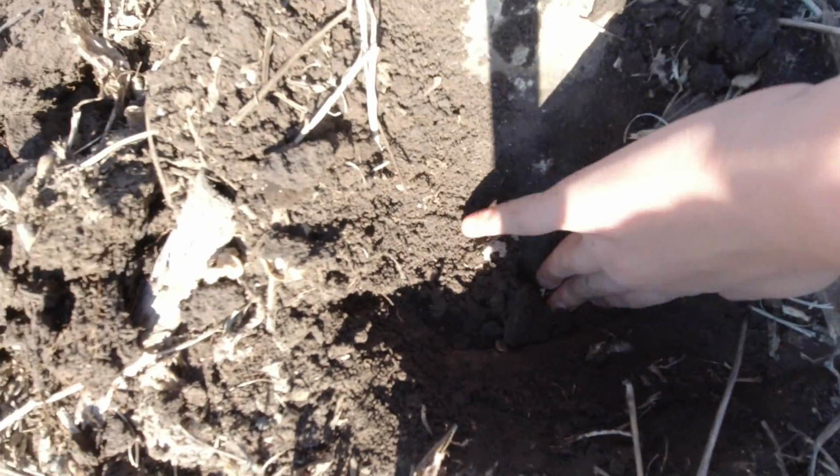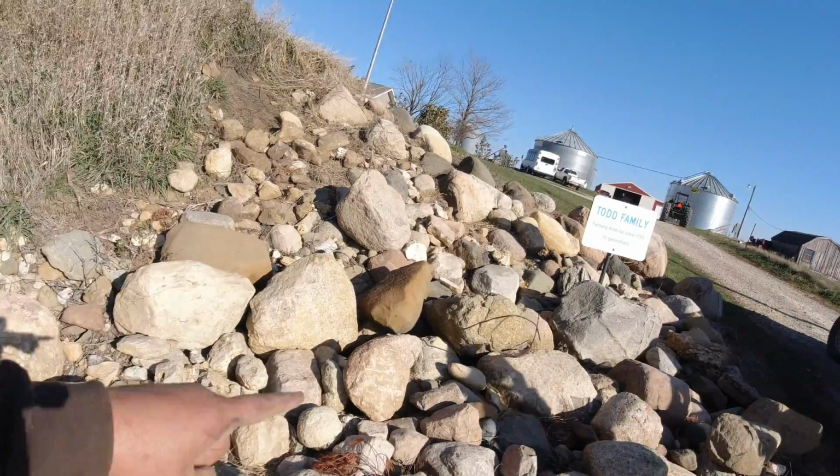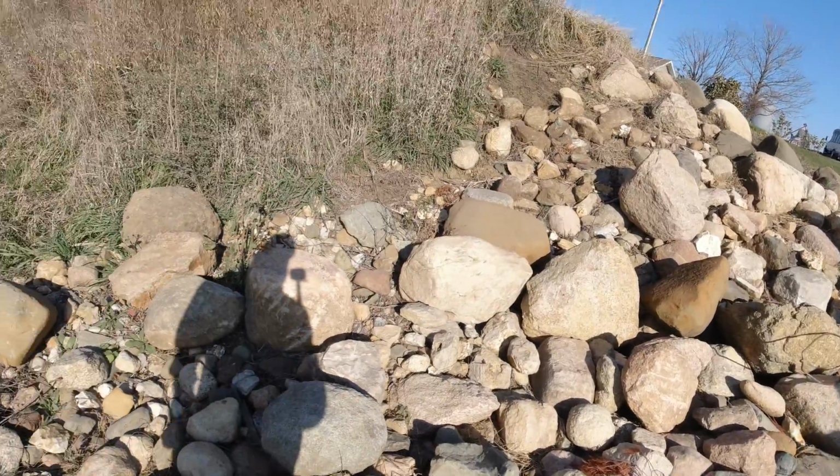I dug a rock out that was just a little bit smaller than a smart car. This deep down and more, I think so. Every single one came off of the ground we own.